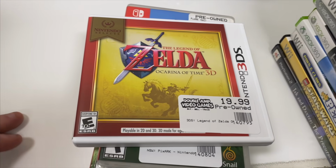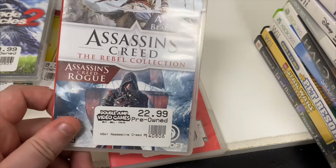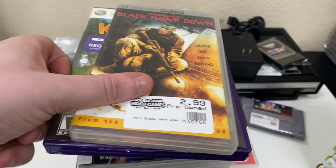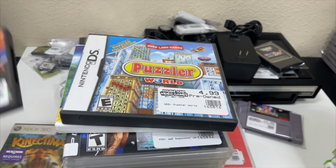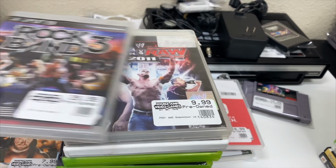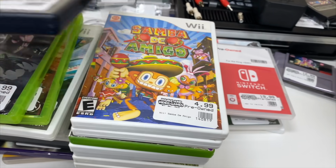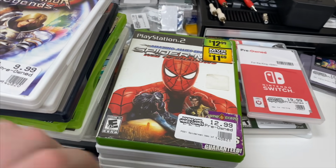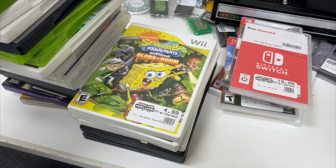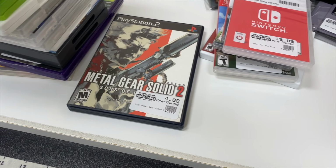And then we have Ocarina of Time 3D, PixArk for the Switch, Xenoblade Chronicles 2, cover art is water damaged, Assassin's Creed Rebel Collection, and For the King, which is loose. And then we have Black Hawk Down, UMD Movie, Connectimals, Hot Wheels Track Attack, Puzzler World, Legends of Oz, Dorothy's Return, SmackDown vs. Raw 2008, Rock Band 3, SmackDown vs. Raw 2011, NASCAR Unleashed, Titanfall, Injustice, Kingdom Hearts 2, Samba de Amigo, Soul Calibur Legends, Spider-Man Web of Shadows, Wii Fit, Lego Indiana Jones, Pets Dogs 2, Nicktoons Globs of Doom, Lego Indiana Jones 2, Game Party 3, Devil May Cry, and Metal Gear Solid 2.